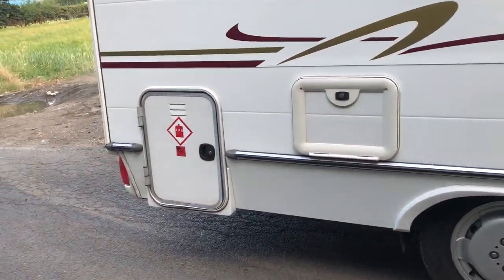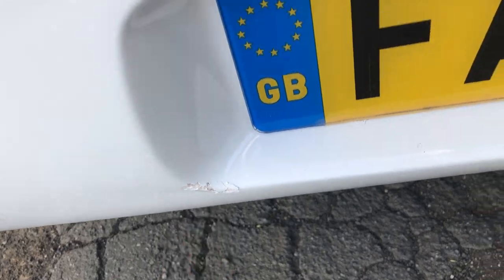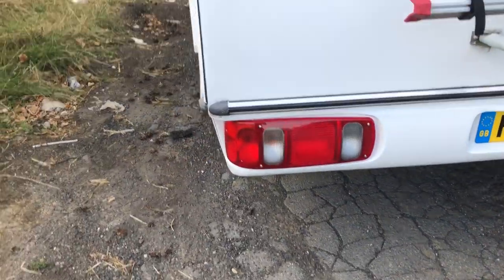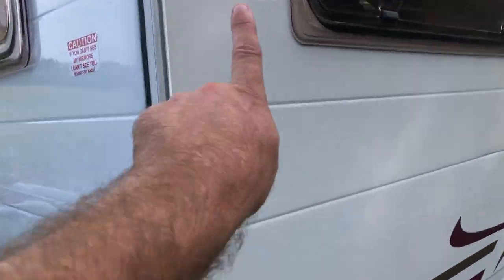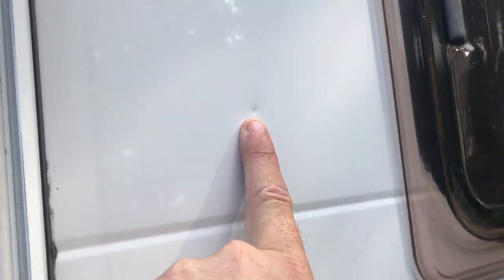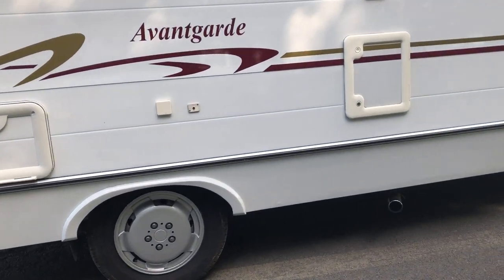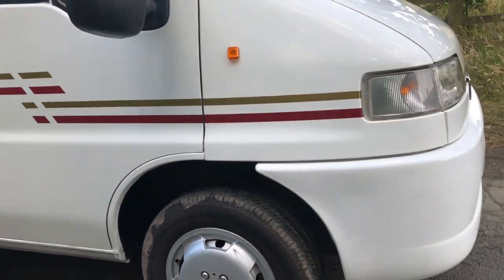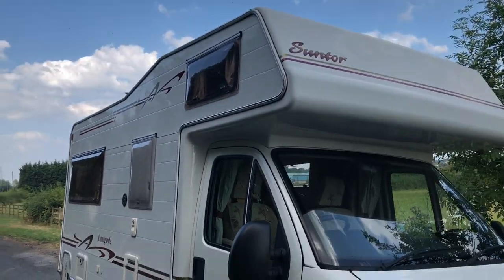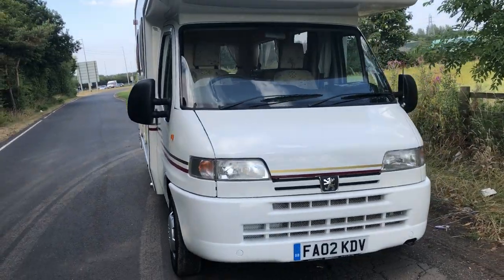What have I found? And we are being super fussy here, folks. A tiny little crack here around the rear number plate. A little bit of a dimple, I can't find it now, it's that minor. I did say I was being fussy. It really is that nice. Six owners. It is 16 years old, don't forget.